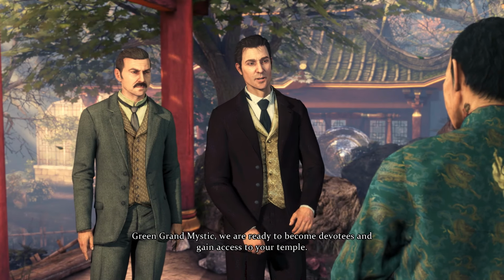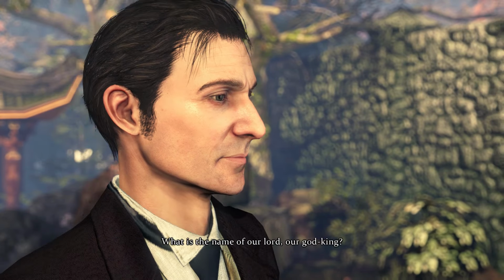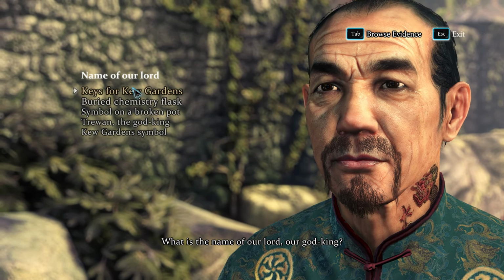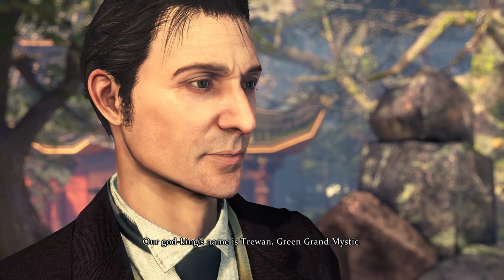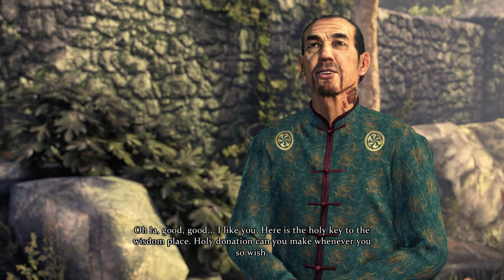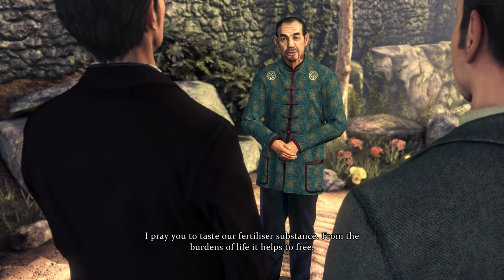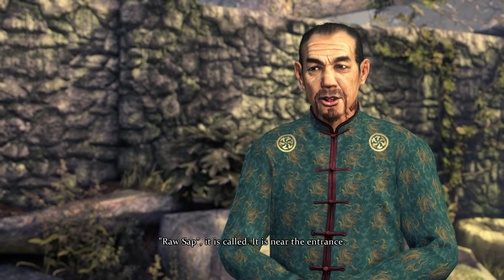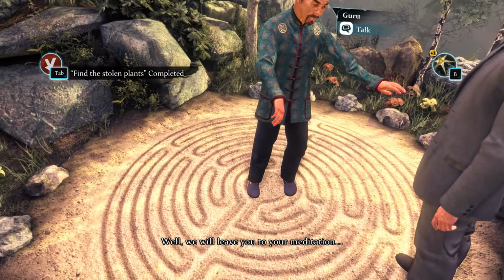Green Grand Mystic, we are ready to become devotees and gain access to your temple. What is the name of our Lord, our God King? Our God King's name is Triwan, Green Grand Mystic. Good, good. I like you. Here is the holy key to the wisdom. Thank you so much. I pray you to taste our fertilizer substance. From the burdens of life, it helps to free. But of course. Raw sap, it is called. It is near the entrance. Oh, okay. Well, we will leave you to your meditation.